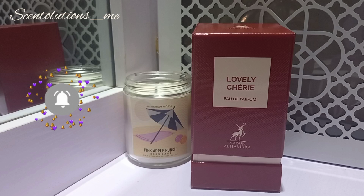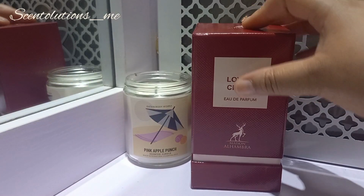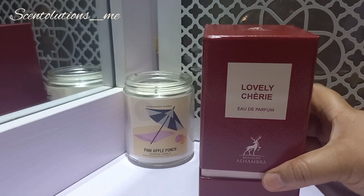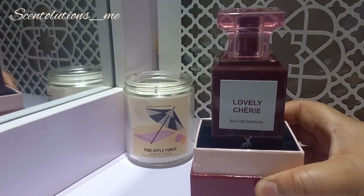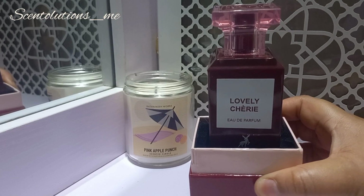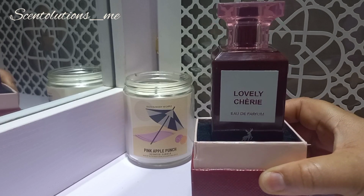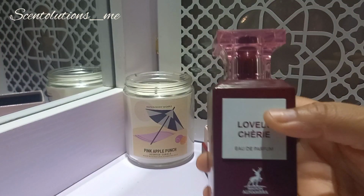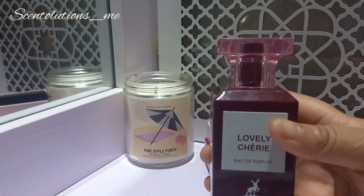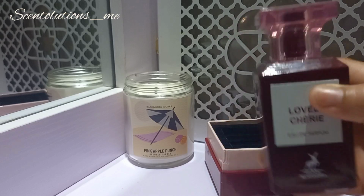Today, I wanted to give you my thoughts on Lovely Cherie. It's by Maison Alhambra. So this is what it looks like. Definitely, they've tried to copy Tom Ford's Lost Cherry, because that's what this is an interpretation of. And they did it all the way to the shape of the bottle. So it's not the same, but there are slight similarities, okay?